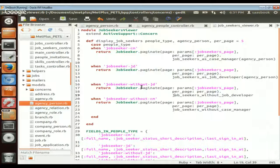Well, I'm wondering if we made the first ones, job seekers as case manager and job seekers as job developer, keep them in agency person, but make them class methods that take an agency person as an argument, exactly like you're showing here. So instead of line 17, it would begin return agency person dot paginate, et cetera, and then your job seekers as case manager, you'll have to turn that into a class method.